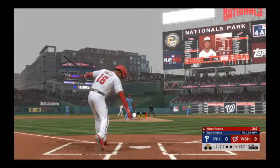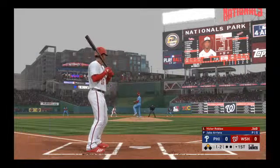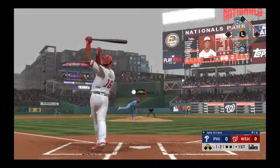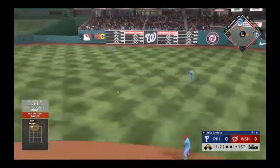Oh, looked like he was towing an anchor there. 1-2. Hey, I love that pitch right there. Better execution after just giving up an extra base hit. Liner towards second, and that is into right field. A base hit.